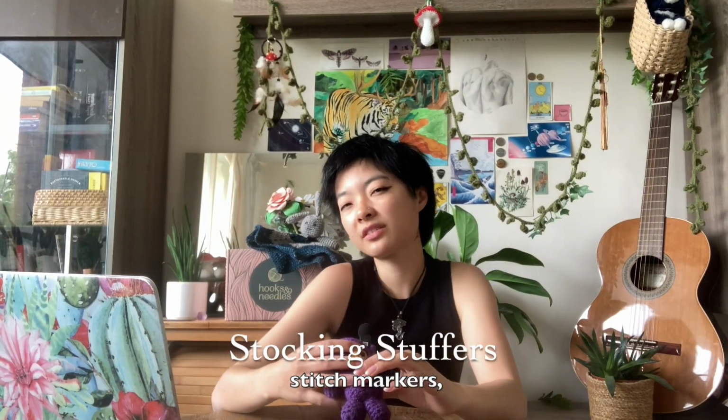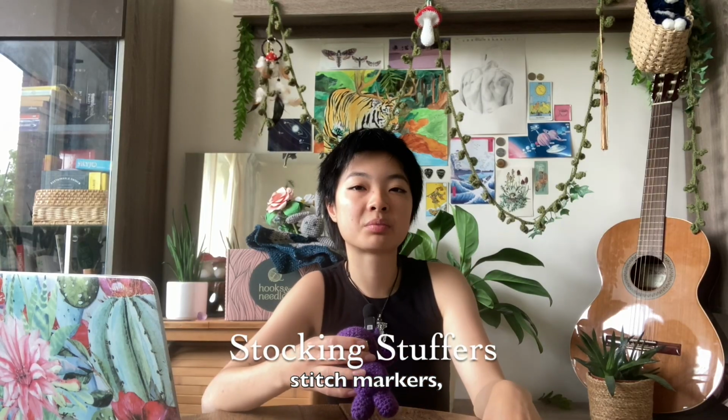Other small tidbits. So these are kind of stocking stuffers, if you will, kind of the little supplies that crocheters tend to lose very easily around their house. Stitch markers is a really good one. These are super useful. They're kind of like bobby pins, but in the context of crochet. They're super small and they're easy to lose.